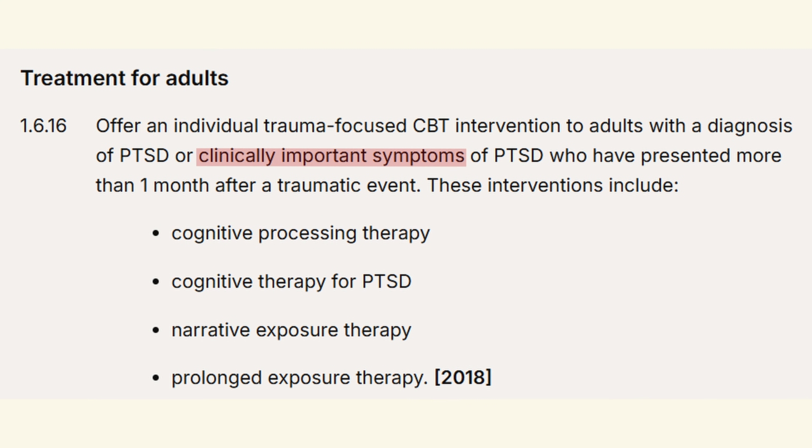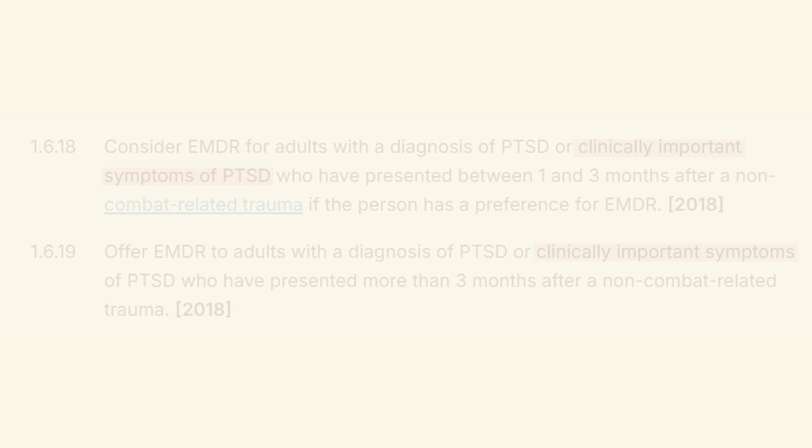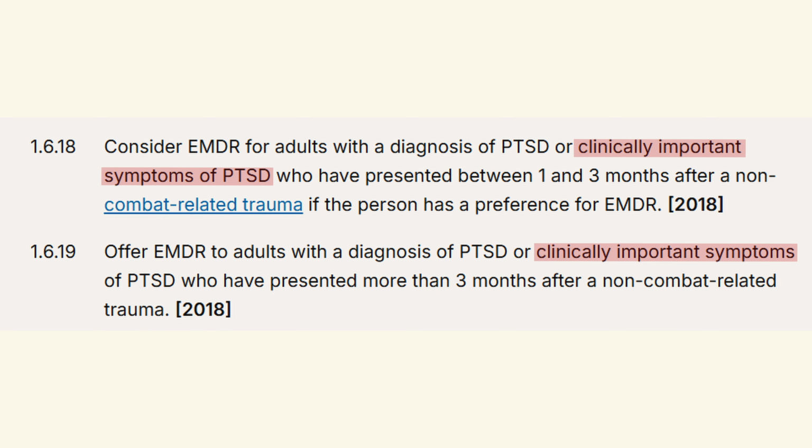So that talks about how they are referred to in studies, but if we look at the actual guidance from NICE for treatment, it refers to people who have a formal diagnosis and people who have clinically important symptoms. And here are a couple of examples of what I mean on the screen.